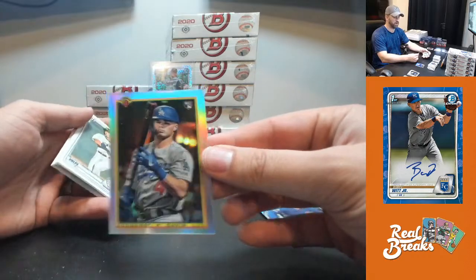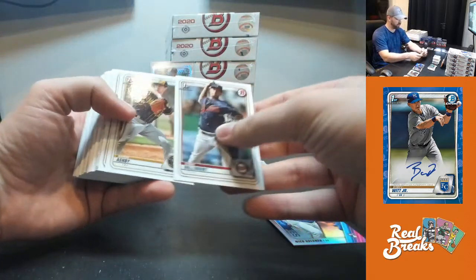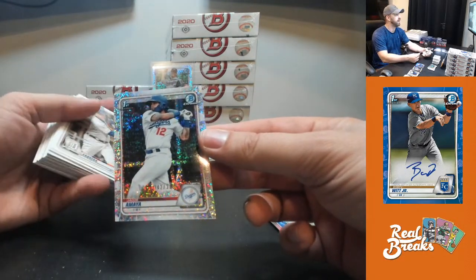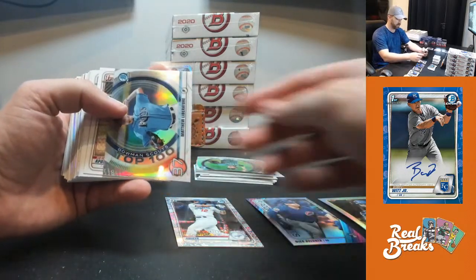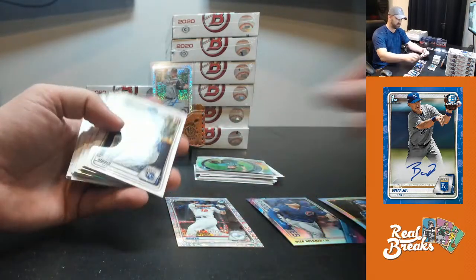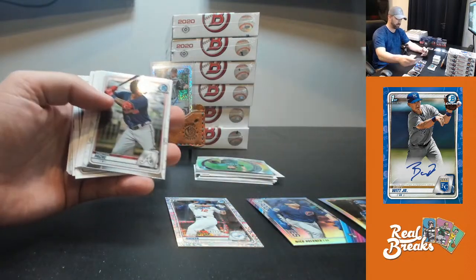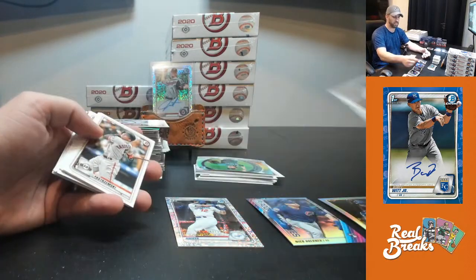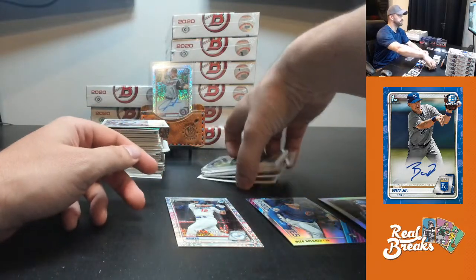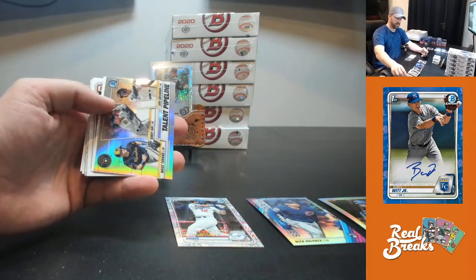Gavin Lux, 90 Bowman. I'll get a sleeve on that. You kind of have to move quickly through these base. Otherwise, we'll be here all night. Jacob Amaya, first Bowman Sparkle out of 299 Dodgers to Dan. Liberatore, Bowman Scouts. Miguel Amaya. The insert set is called Spanning the Globe. Spencer Howard. Jaron Duran is one of the big chases for the Red Sox. Logan Gilbert Scouts. Brewers Talent Pipeline.